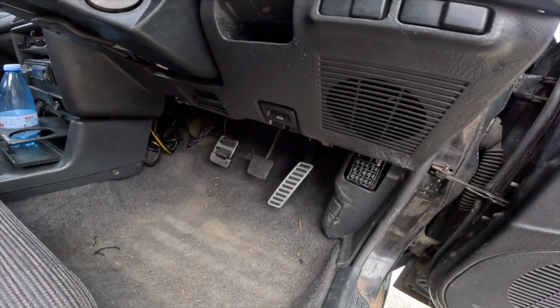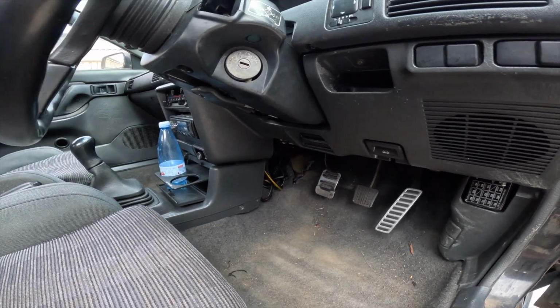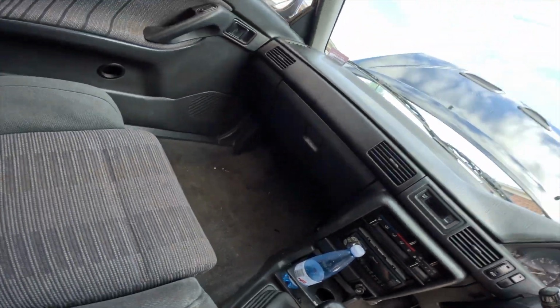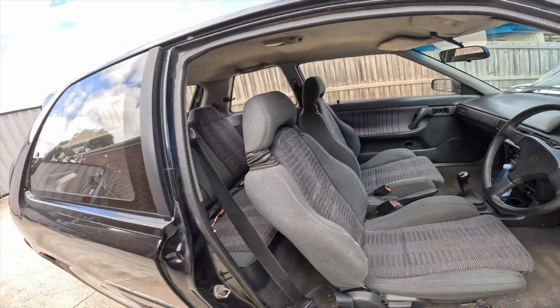Otherwise, she's got a VE Commodore pedal hiding down there for the drive-by-wire. A bit of messy wiring there still to be tidied up. Empty drink bottle. I think that comes standard in the cup holders. Yeah, otherwise pretty much standard on the inside. No point showing you in the boot. It's much of a muchness.